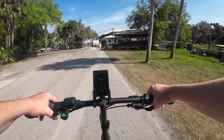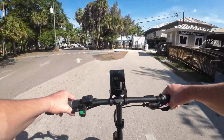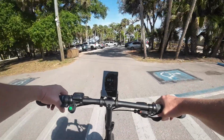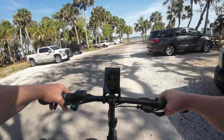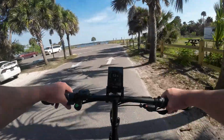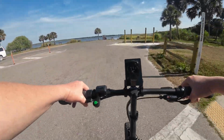Looks like a big alligator out there in the lake. Swing back around, maybe see if I can get a shot of that. Concession stand, little cafe, gift shop. This is probably crowded on the weekends. We've got a few people here during the week, which is a great time to come out here. All right, let's just scoot on around here, see what we can see. Some more parking.